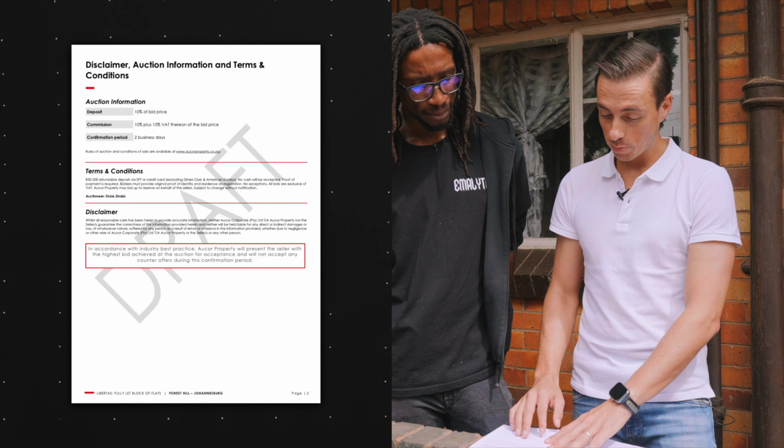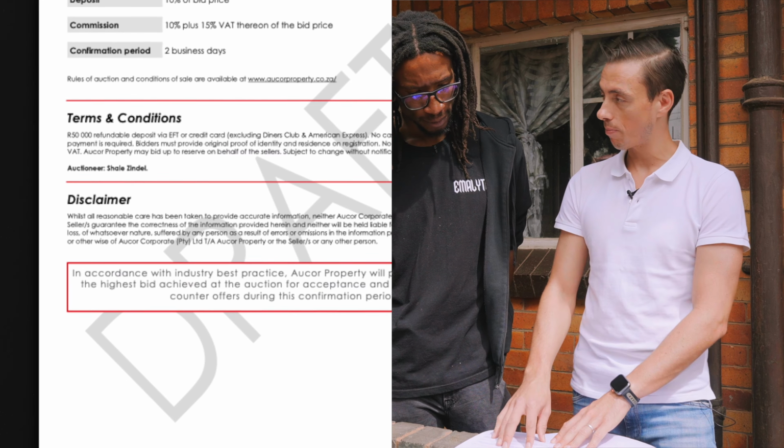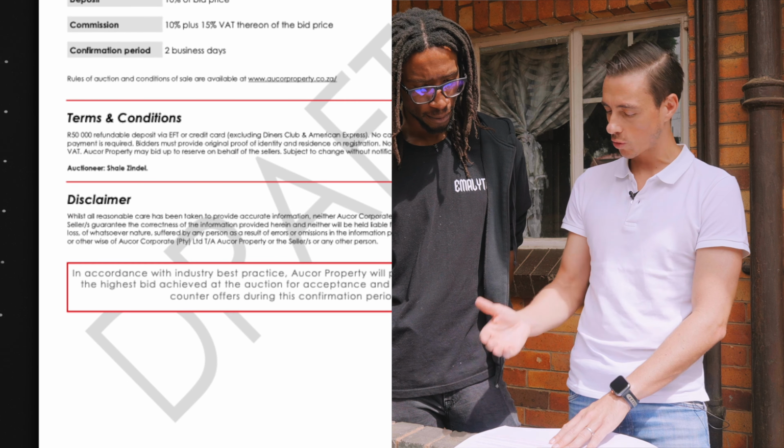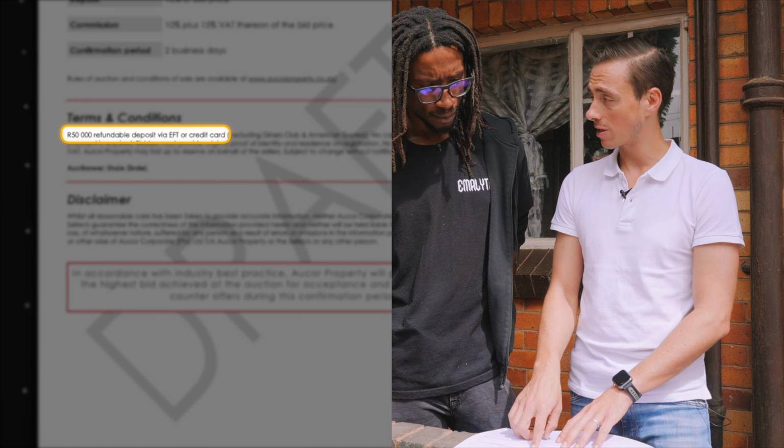Okay. First page, disclaimer, auction information, terms, conditions, critical. Every auctioneer has a different process, but they all work sort of similar. So first of all, you have to put a refundable deposit down just to bid.